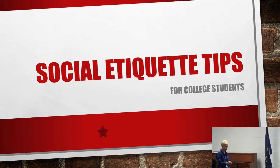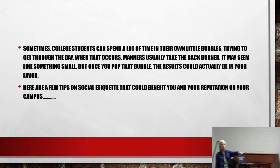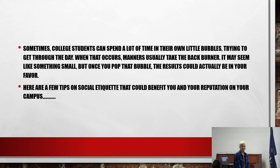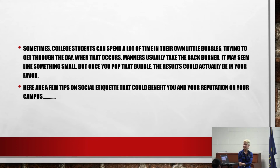Sometimes I know you guys are all in your bubbles. I remember being a college student too. Of course, I was a college student before you all were even born, back in the 80s. So things were very different. We didn't have cell phones, we didn't have earbuds. But I remember being in a bubble when I was a college kid.